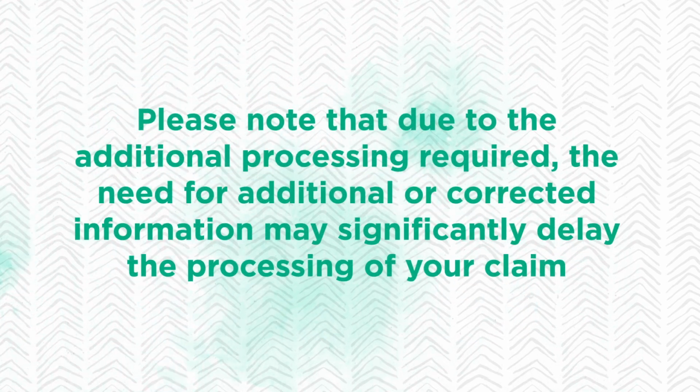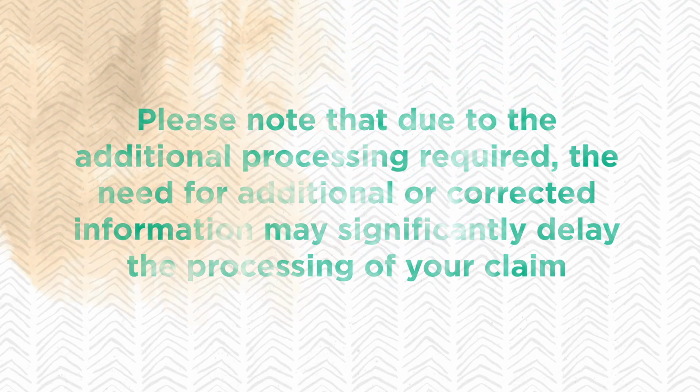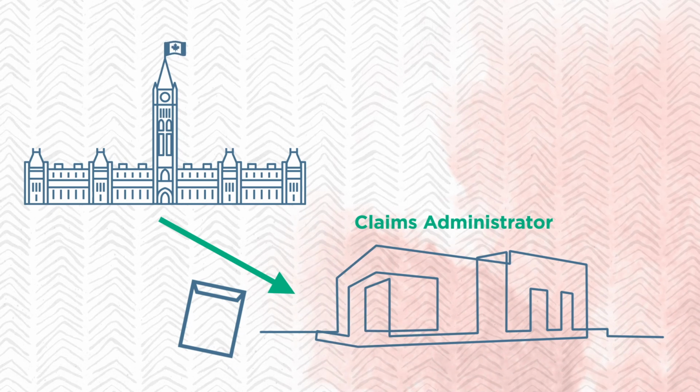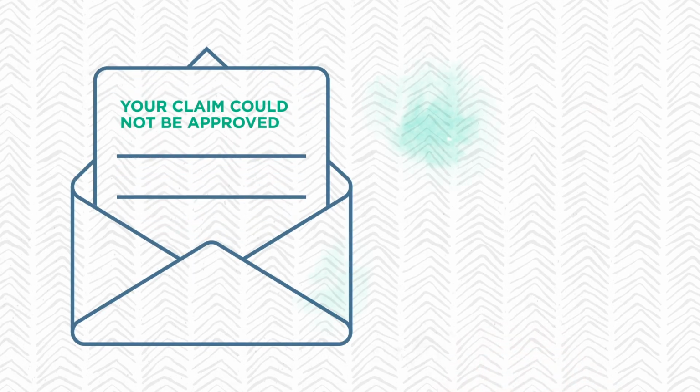Please note that due to the additional processing required, the need for additional or corrected information may significantly delay the processing of your claim. If Canada provides additional eligibility information, then the claims administrator will review the materials to see if there is any impact on your claim. At this stage, some claimants may be found ineligible.